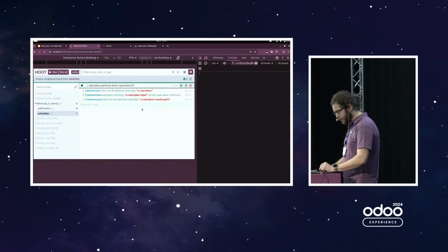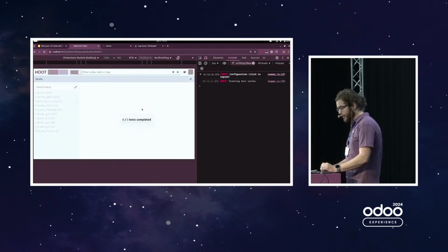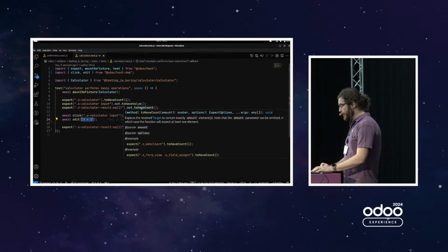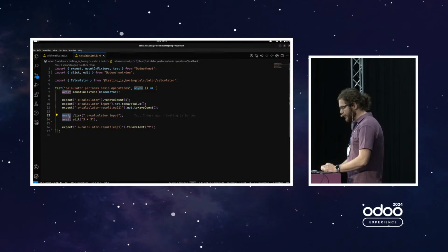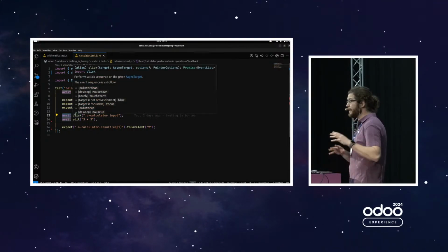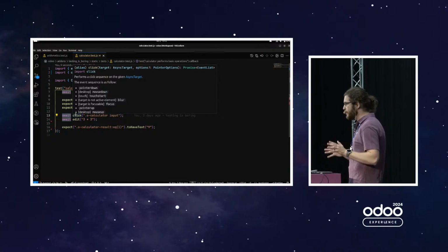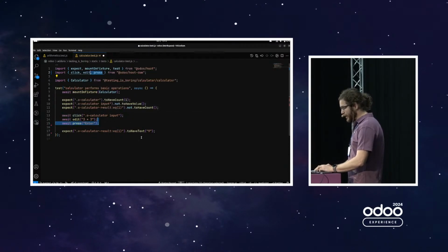I can actually try to see if it passes, but I forgot something. I forgot two things actually. I forgot that OWL was asynchronous because this is again a bit more technical, but basically know that the await keyword here is just awaiting that the event has been dispatched. But the component maybe didn't have time to render properly, so we still have to wait for an animation frame.